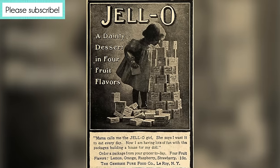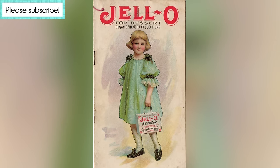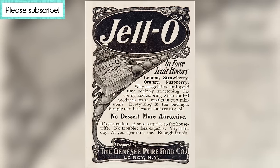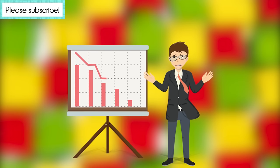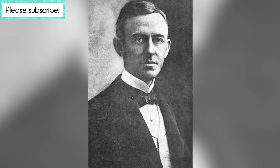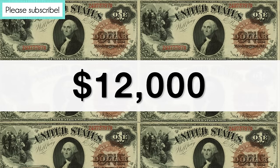May came up with the name Jell-O as a riff of the words gelatin and jelly. Adding an O to the end was a bit of a trend at the time because it was easy to get a trademark on a common word by simply adding the eye-catching O. Unfortunately for Pearl and May, their lack of marketing and selling skills meant they were unable to get their new Jell-O product off the ground. They ended up selling it to Frank Woodward, a fellow neighbor, for $450, which today would be about $12,000.